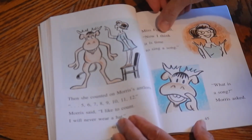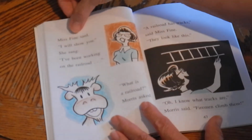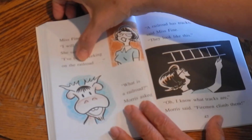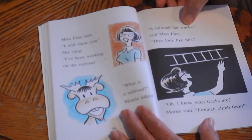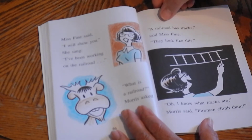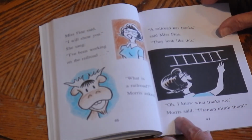Miss Fine said, "Now I think it's time to sing a song." "What is a song?" Morris asked. He doesn't even know what a song is. Boy, he's learning a lot. Miss Fine said, "I will show you." She sang, "I've been working on the railroad." "What is a railroad?" Morris asked. "A railroad has tracks." Look, she's drawing the train tracks. "They look like this."